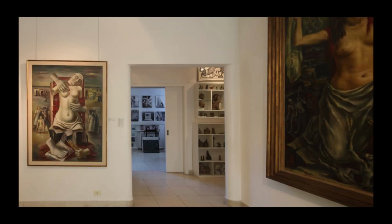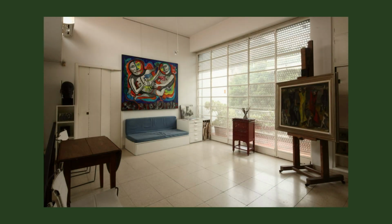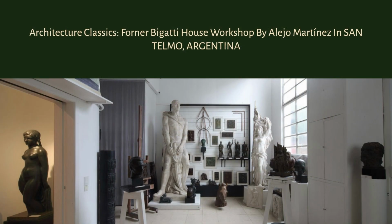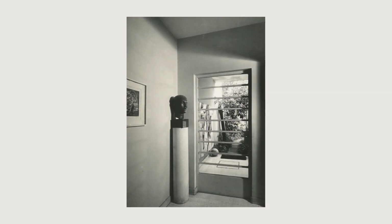Additionally, this large void responds to functional considerations related to the activity carried out by Alfredo Bigatti, providing him with the necessary height to create large sculptures.